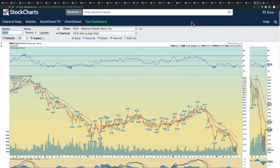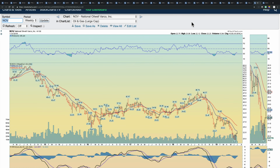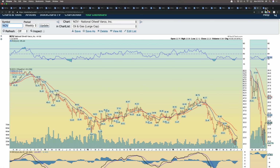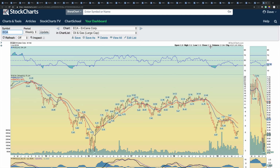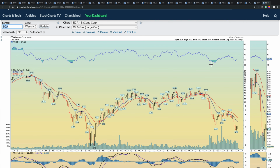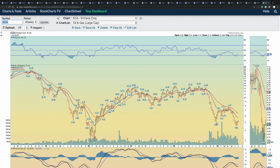Here's National Oilwell Varco. This one also has a double bottom, lower leg, lower bottom, but momentum did not make a new low, and so this one is setting up for a move higher as well. And then finally, on this particular watch list, Canacorp, same type of thing: double bottom, positive divergence on the chart, which suggests that we likely see much higher prices in the not too distant future.